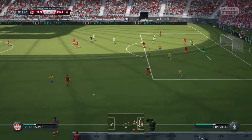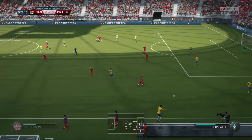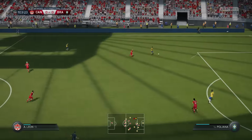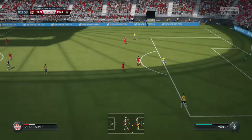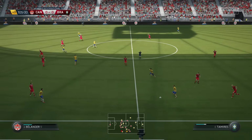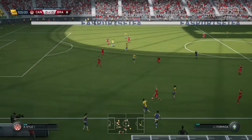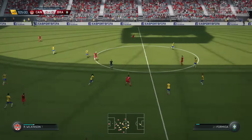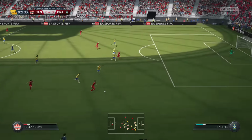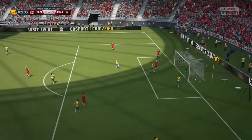To clear the danger. Throw in now to Tamires. Here's Tyser. Good chunk of added time here, 3 minutes. Possession in the midfield area. And the ball didn't come, so she's offside here.